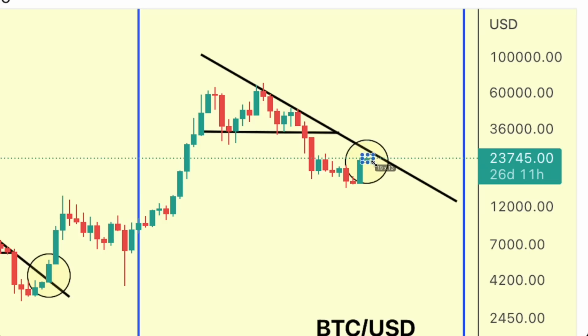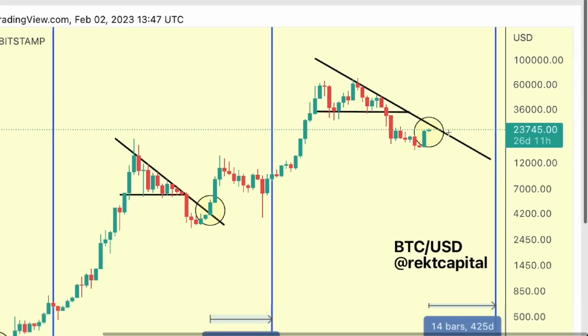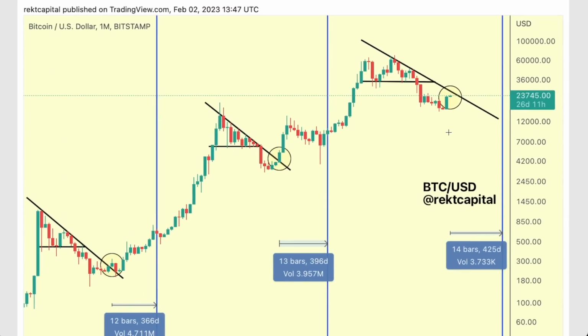But now that the February monthly close is in, this is a much easier task to achieve for Bitcoin. And because of the slanting, downtrending nature of this trend line, it's going to be easier and easier to break this downtrend line as time goes on. We'll talk about the price points in more detail in a moment, but I just want to focus on the candle prior to the breakout.